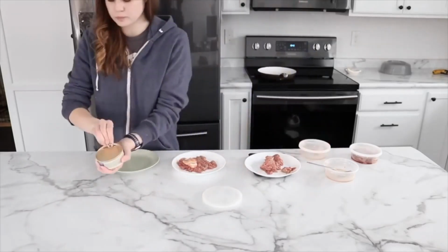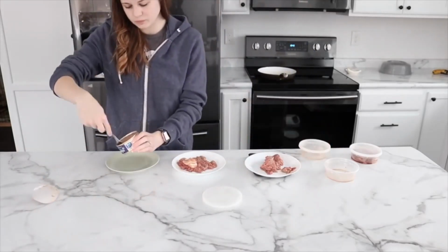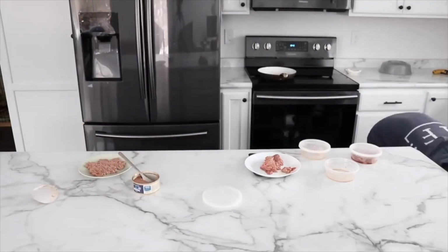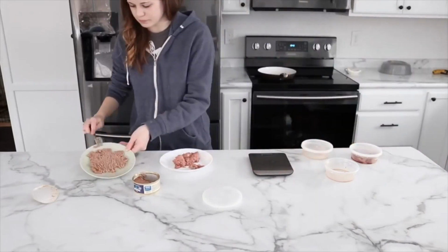But as you can see here, I am preparing the cats' food in the morning. So Milo and Shadow are eating raw food. Clara eats canned food. Shadow and Clara are my mom's cats.